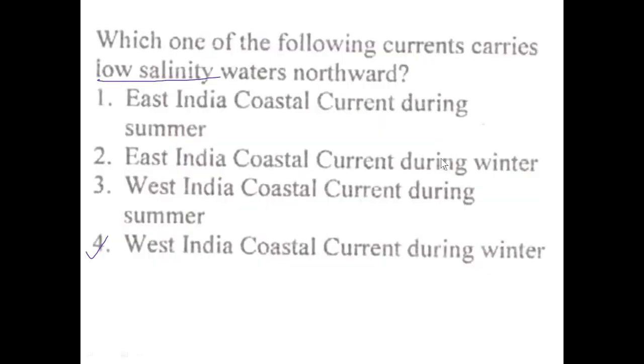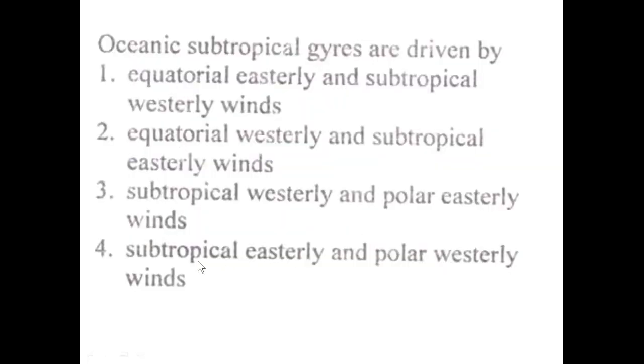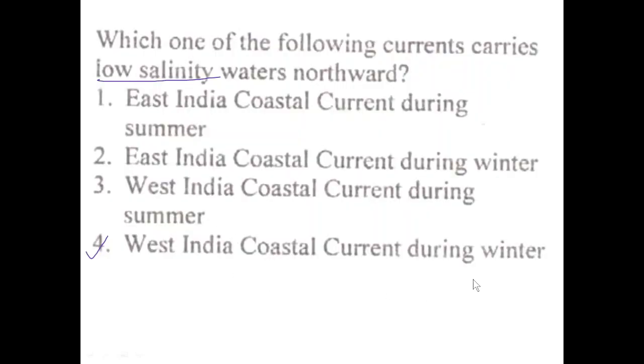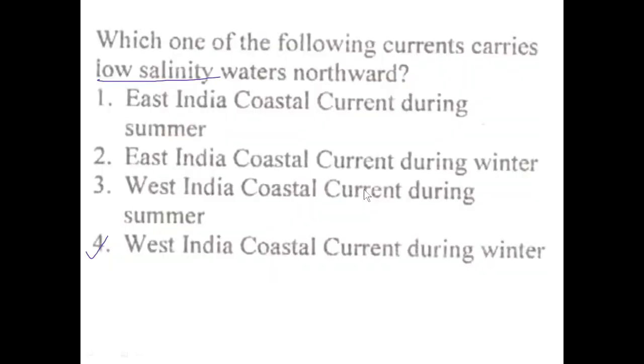In this diagram, you can see East India coastal current is carrying the low salinity water southward during the winter monsoon. West India coastal current during summer, we saw that the West India coastal current was carrying the high salinity water southward. And then the West India coastal current during winter, yes, the West India coastal current will carry the low salinity Bay of Bengal waters northward. So the correct option will be West India coastal current during winters.